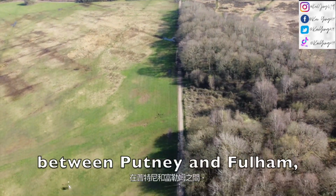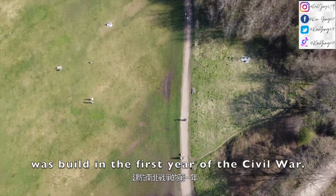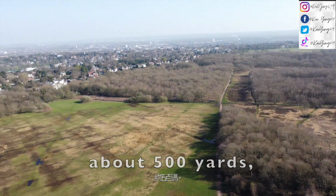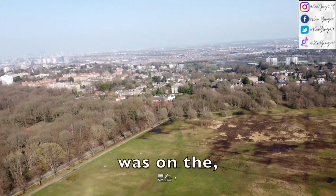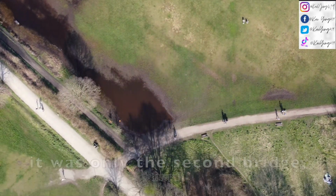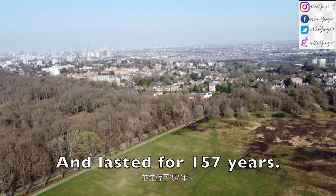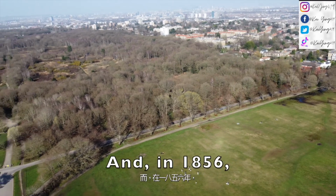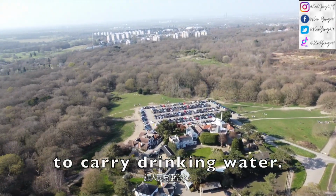The first bridge between Putney and Fulham, consisting merely of a line of boats, was built in the first year of the Civil War, in 1642, about 500 yards downstream of the present bridge. The first permanent crossing was in the year 1729, and it was only the second bridge across the Thames, and it was a wooden structure and lasted for 157 years. I wonder where it went afterwards. And in 1856, Chelsea Water Company decided to build another bridge to carry drinking water.